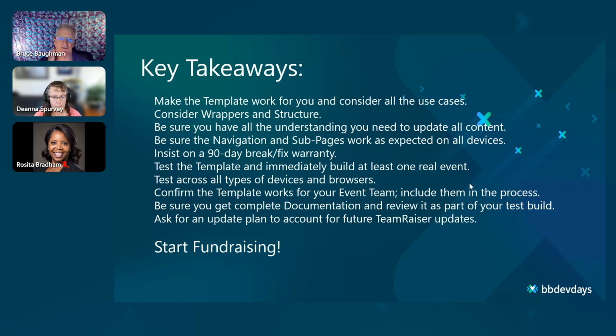Be sure you test this template immediately and build at least one real event while you're in the build cycle, because that's what we did. And that's where we noticed, oh wow, we need to make sure that we're addressing things. And we noticed some mobile responsiveness issues, especially on certain devices.